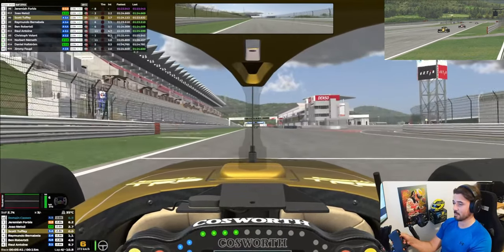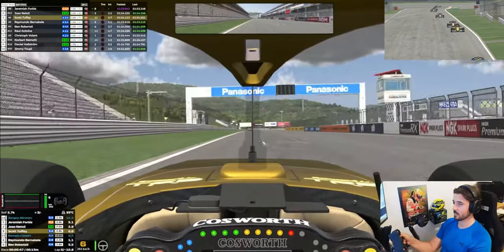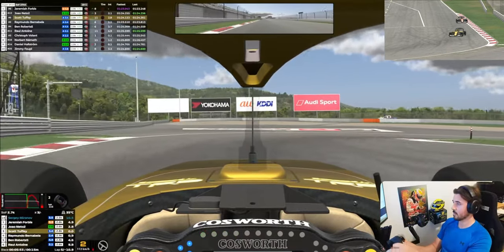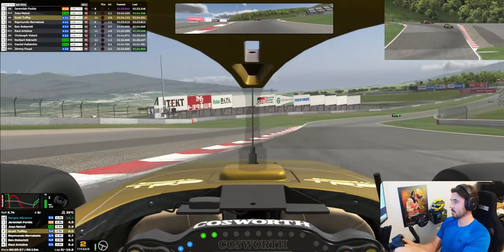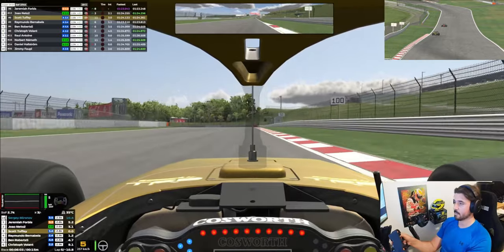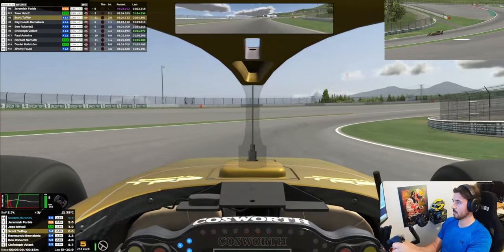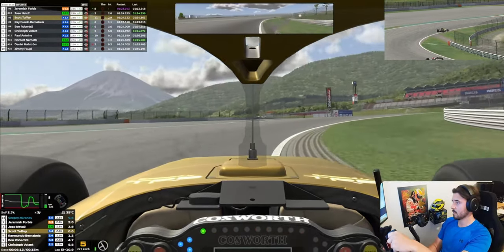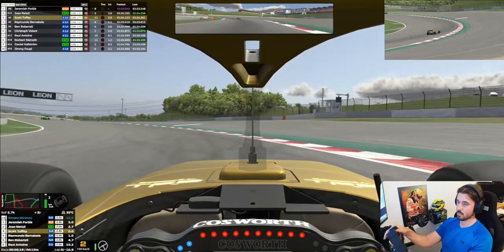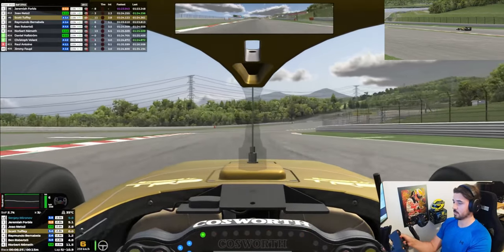It's amazing what a bit of practice does for you. I just need to hook up sector 3. The track temperature's rising. It's now 36 Celsius. The gap behind is now 1.3 seconds. Saving my push to pass till the end.